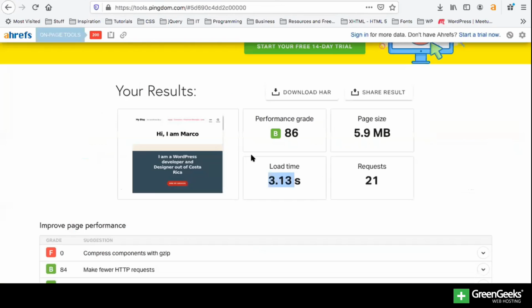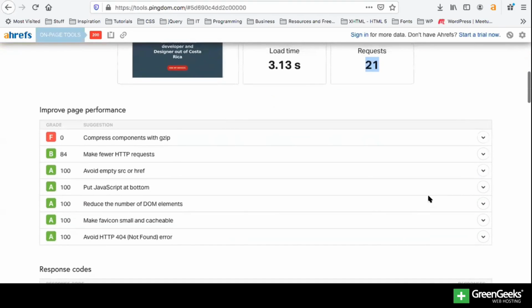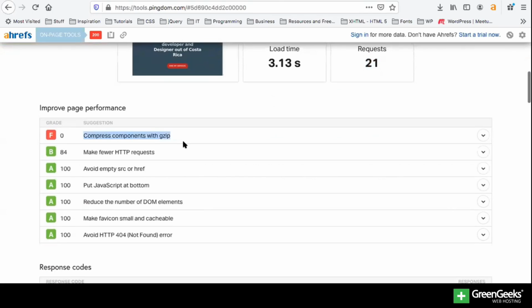Okay. So it's 3.13 seconds and 21 requests. Remember those calls I said? We're making 21 calls in order to serve this. It's going to give me some suggestions as to what I'm doing wrong and what I'm doing right. So here it's telling me I'm not compressing stuff with gzip. Basically what that means is that servers also have the capacity to zip files.